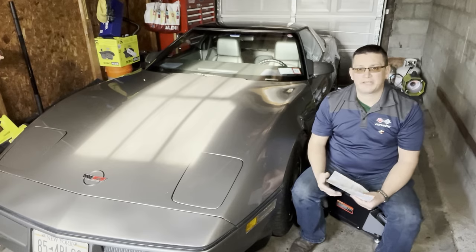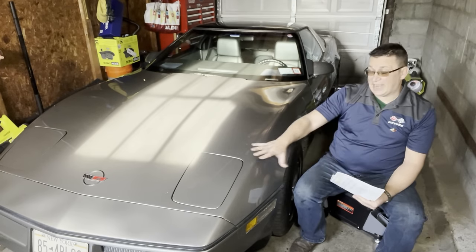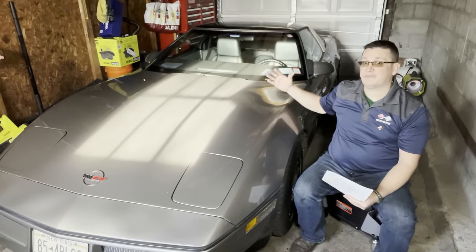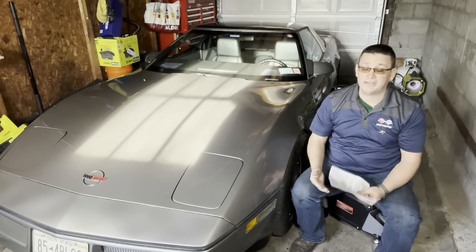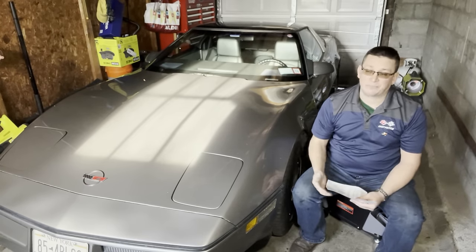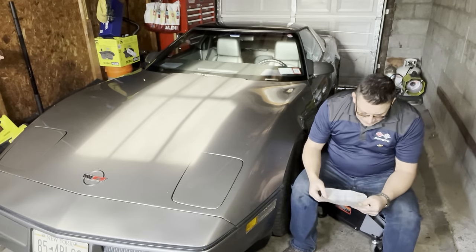It's probably a little more than I should have paid because the car did need so much, but it had the silver paint that I really wanted. It was a 4-speed. It only had 54,000 miles. It was a Z51. It was everything I wanted and the price wasn't that bad. So I bought it. Now let's just dive into this list a little bit.